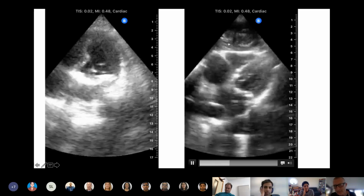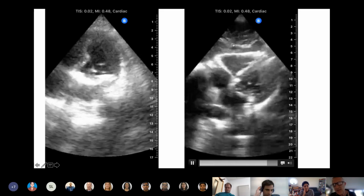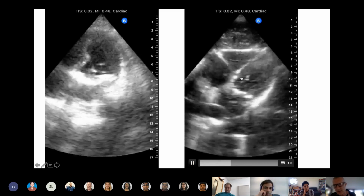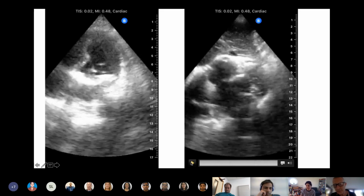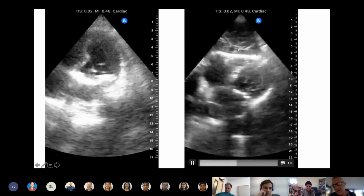This is liver. I don't know if you can see my cursor or not, but this is the liver on top. The liver is your friend in the subcostal. It's a great window in which you can see the heart. And we've got right ventricle, right atrium, left ventricle, left atrium, and almost a little bit of the aortic root there as well. So this is the left ventricle, but this is a great place to look for pericardial effusions.